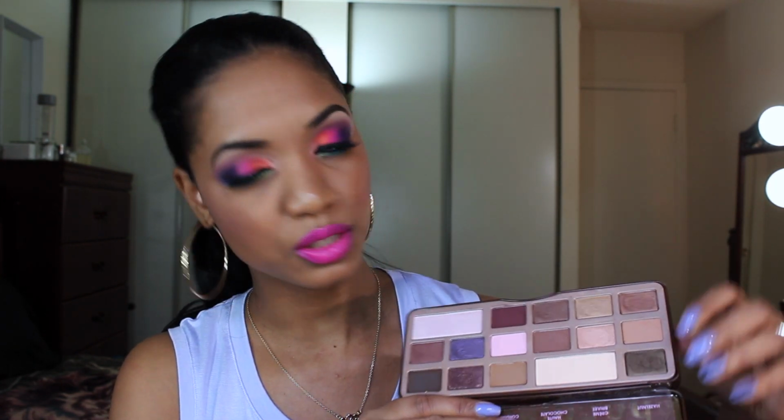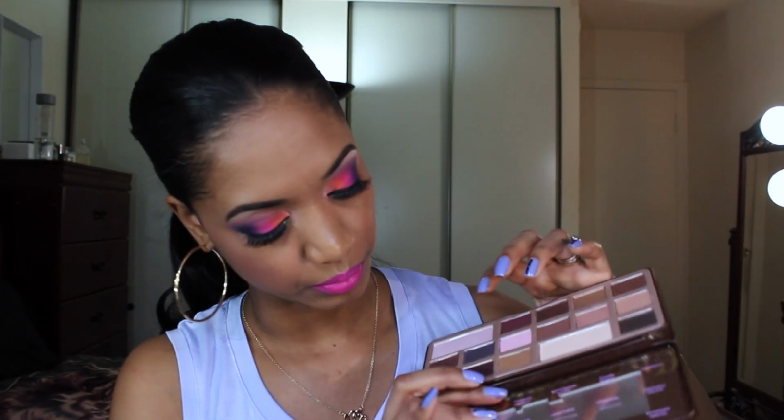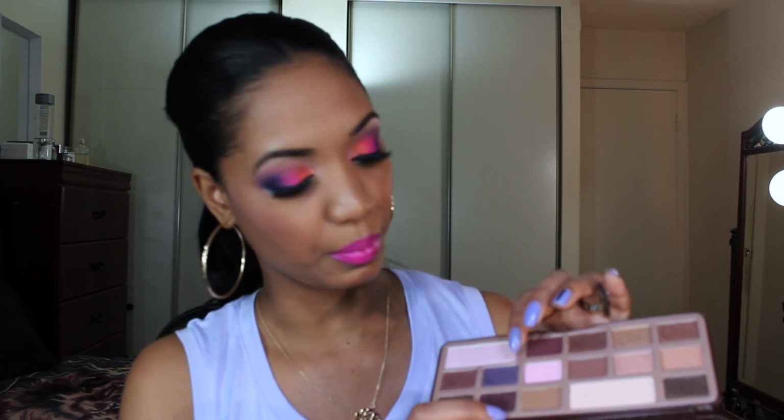The shimmery shades with the glitter infused, like Gilded Ganache and Black Forest Truffle, they're beautiful shades. I absolutely love them. I love the nuances, the duochromes, the glitter to them. Oh, and also Candied Violet. I absolutely love the effect of them, but you're going to need to work with them. Use a great primer and prepare for fallout because it's going to happen. But if you use a good primer with these, maybe dampen your brush, you're going to get such a gorgeous color with these. They're absolutely amazing.